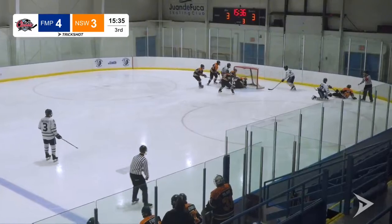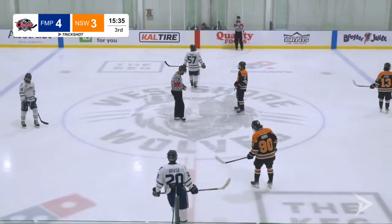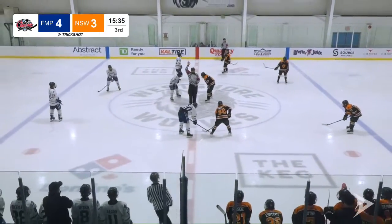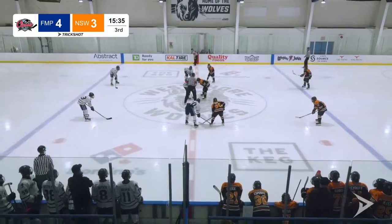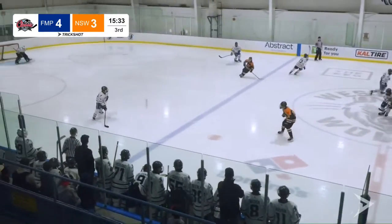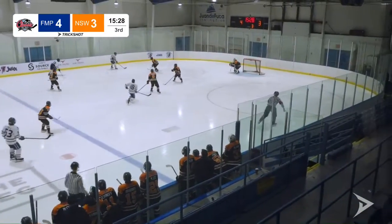Bieksa on the goal mouth. Made a nice play, couldn't whack it home. Gomez was there, got a couple whacks at it, and it squeaks across the line. This top line has been killer for Fairmont. Bieksa, Gomez, and Parks.